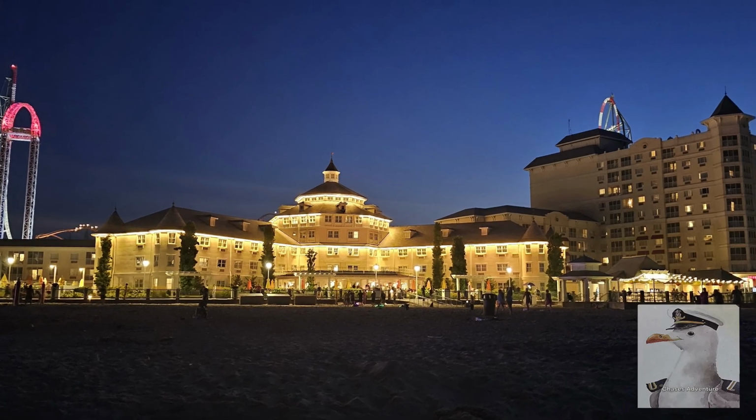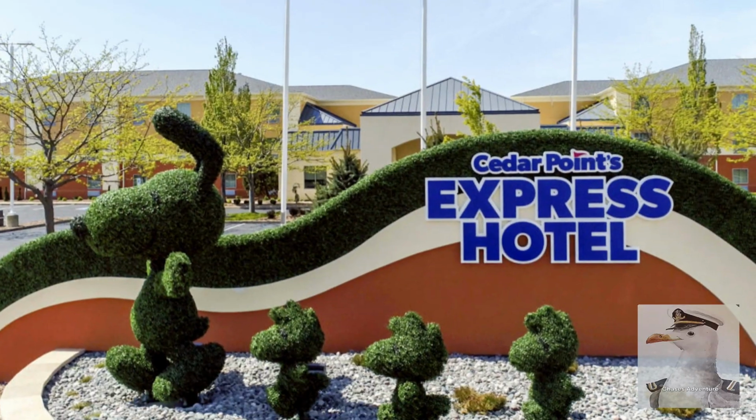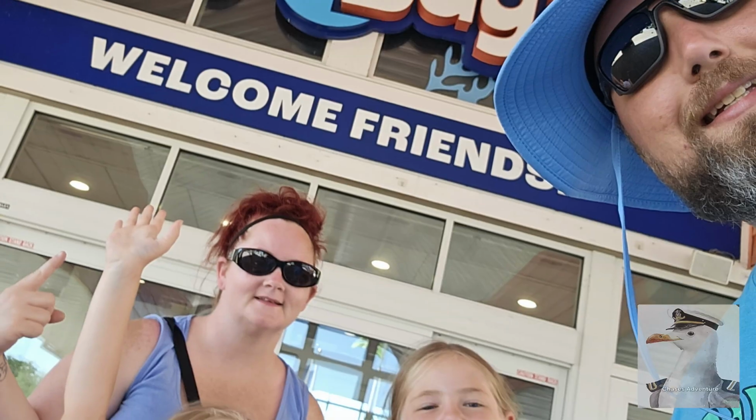All right, so Cedar Point. Cedar Point is more of a destination area. It's more of a touristy area, and it's definitely going to be an area that you want to try to stay as long as you can, because Cedar Point can be very overwhelming. If you stay there for one day, trust me, you're not going to get everything done in one day. So that being said, there are literally 3 hotels that I can think of right off the top of my head that are even owned by the Cedar Fair Company. Breakers Hotel, Express Hotel, and Castaway Bay.